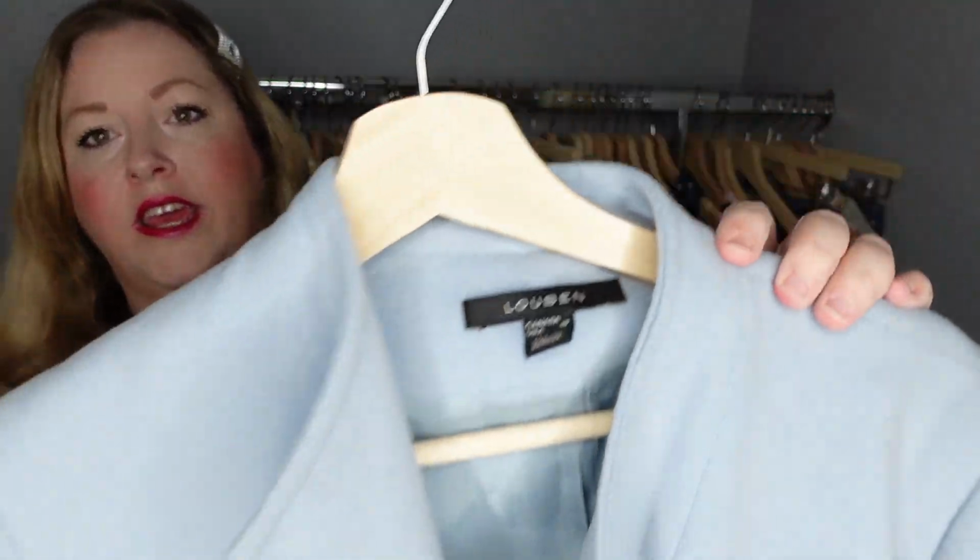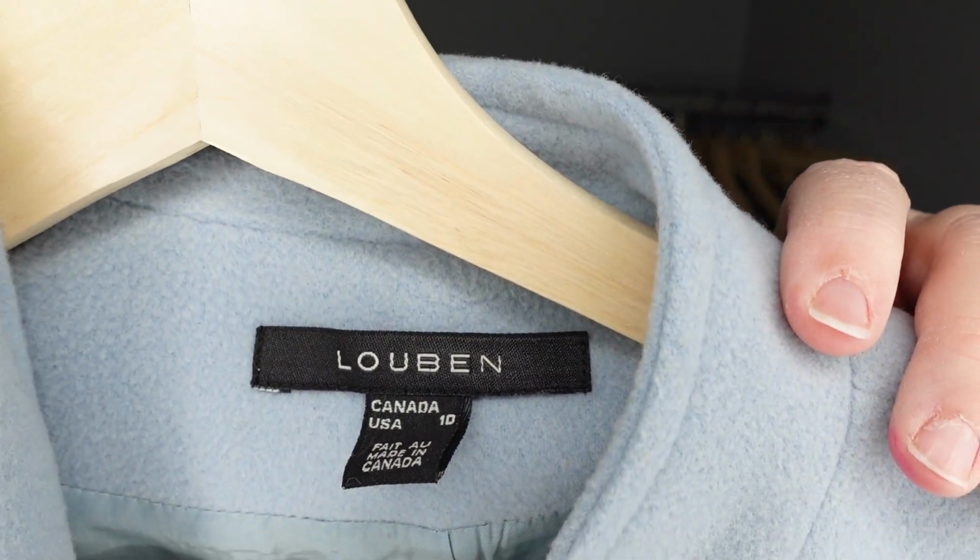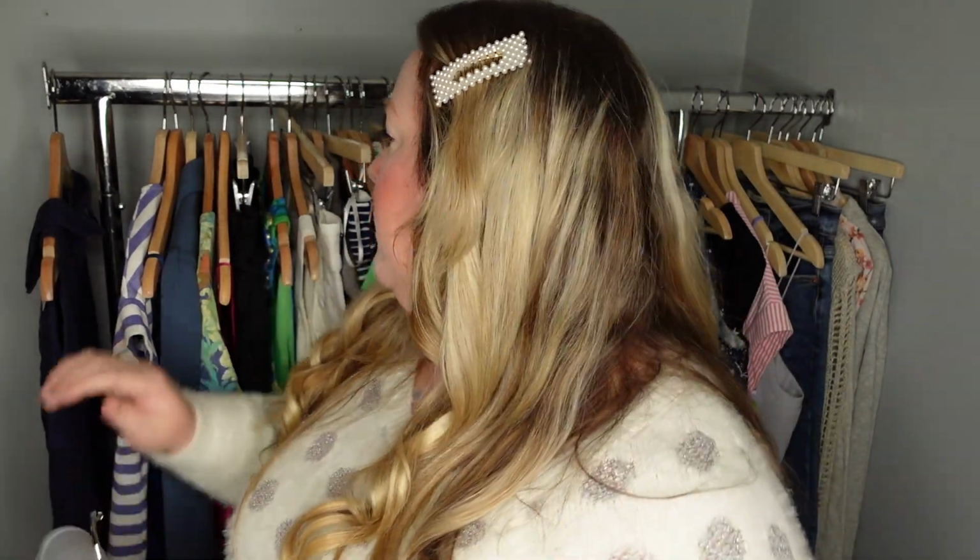The next thing I found is a jacket. And it is Lubin. I don't know if I'm saying that right. I think it's Lubin, but it's sold at Nordstrom's. It is a wool and cashmere blend open blazer. I like to sell women's blazers. I get a nice return on blazers. And they did not have a price tag on this, so she gave it to me for $1.99. So definitely a good pickup at the Salvation Army.